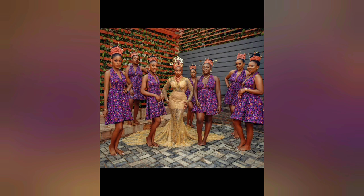Guys, look at the bridesmaid style. Like the Asoebi girls, eh? The Ankara style is simple but beautiful.